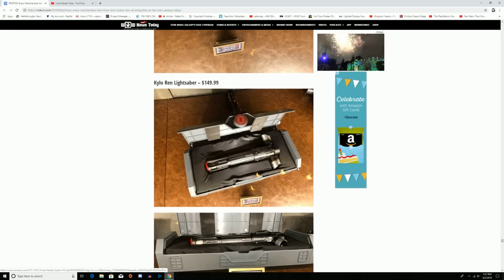Next up, we have Kylo Ren's saber for $150. Some people were asking me about the blade. Obviously, the center blade you would have to purchase separately. As for the side pieces, these will be included in the box. Again, it's right underneath the fabric. All you have to do is just lift the stuff out and it'll be right there.